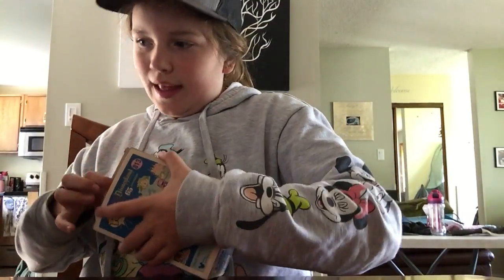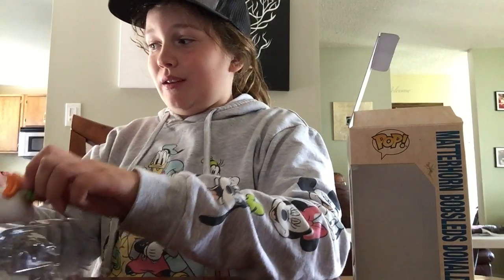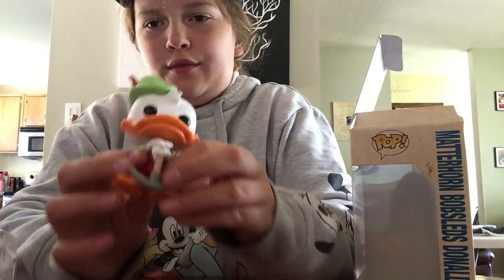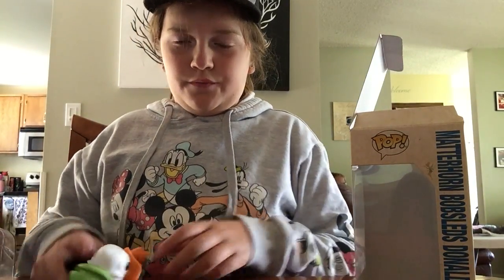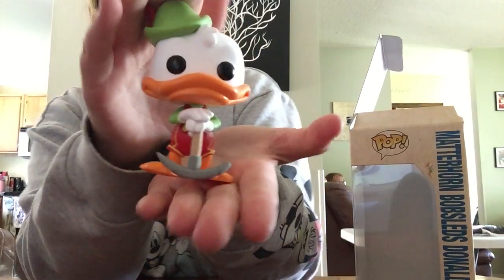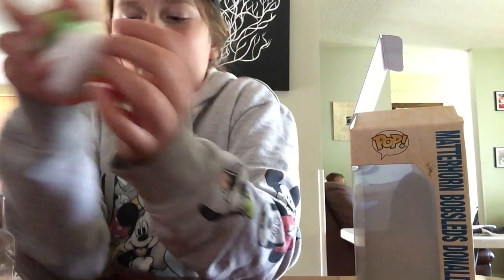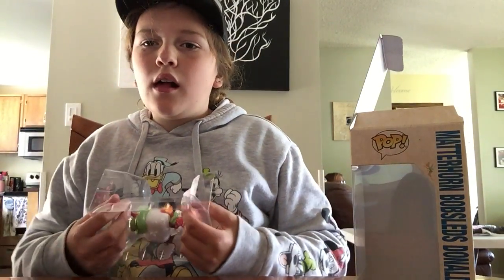Next is Donald on the Matterhorn Bobsled. I like this figure. I like all of my figures a lot. My favorite one, though, that I'm going to classify is in part five. This one doesn't stand very well, though, fair warning. It topples over. And, yeah, this one's cute as well. Look at his tail.